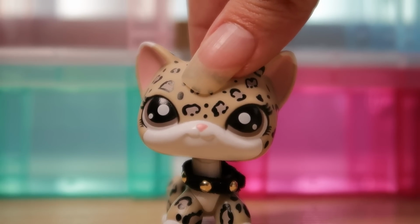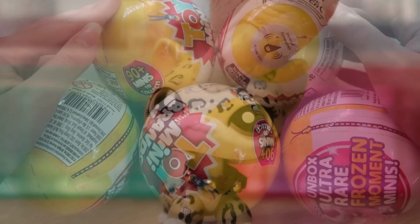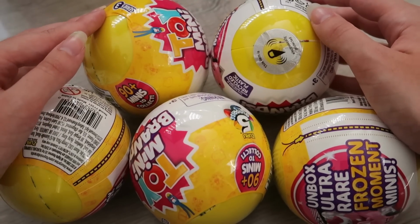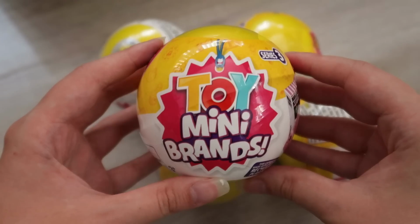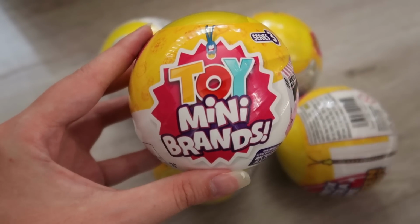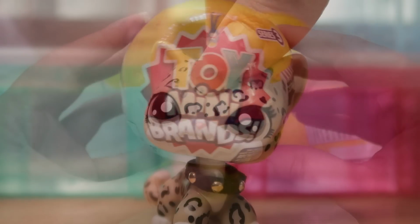I went out to the shops looking for some items for my LPS, found these little mini surprise thingies where you could get LPS inside them, and I was like, oh my god, this is gonna make an amazing video. Can't wait to open them all up. I think I opened like 15 of them in total. It was a super long video to film. I was kind of happy with it while I was filming it.